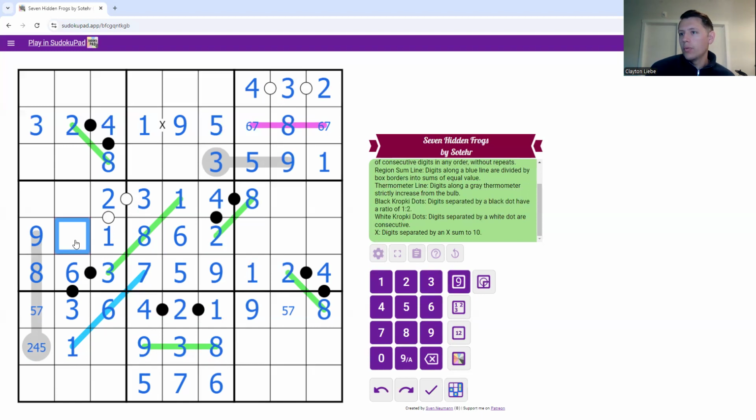Excellent. What do we need here? This is a 4, isn't it? Because look, this 4 sees this whole row. That's a 4. 3, 4. So we need what? A 5 and a 7? Lovely. So that's a 5-7 pair. Now we have a 5-7 pair, which means this isn't a 5. It's a 2 or a 4.